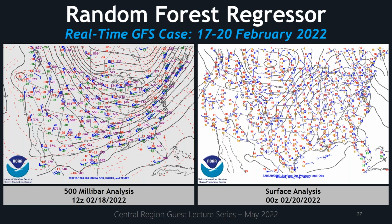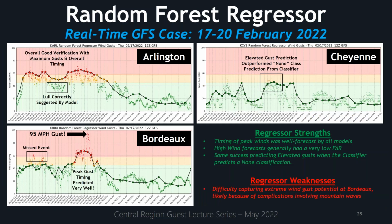And we can see we're starting to get more of a west to east pressure gradient over the Rockies, which started to increase our winds further along our Laramie Range, just west of Cheyenne, and also locally into Cheyenne.